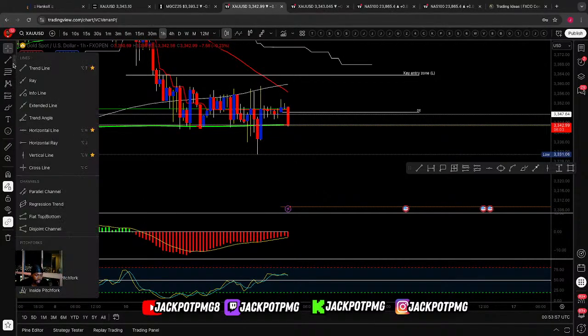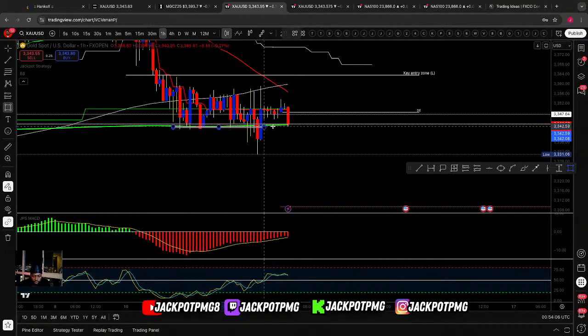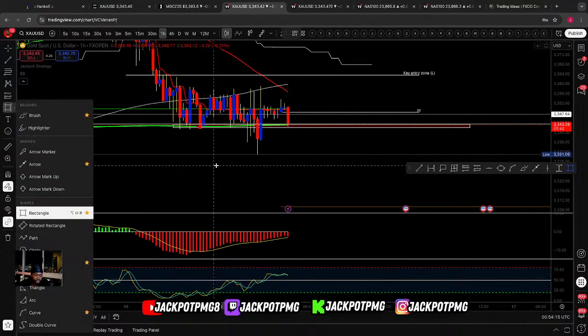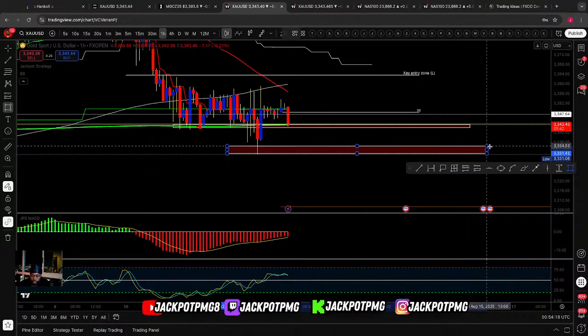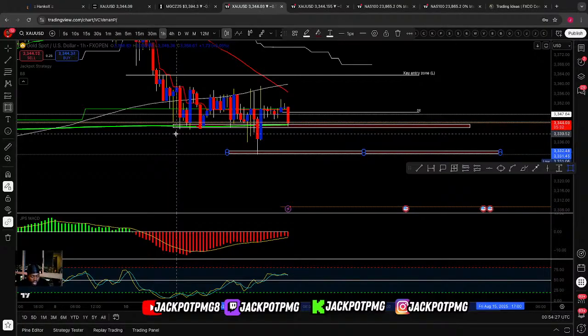All right, let's go ahead and add a major support. Okay, so we're going to need to break this zone right here for us to keep going down, guys. It's actually two zones. We need to break these two zones here, guys. All right, chat is saying sell. My question right now for the chat is when? Well, we don't know when. We do kind of know when. We have an idea, but it could be very random. It could be London session, it could be New York session. We just have to stay alert.